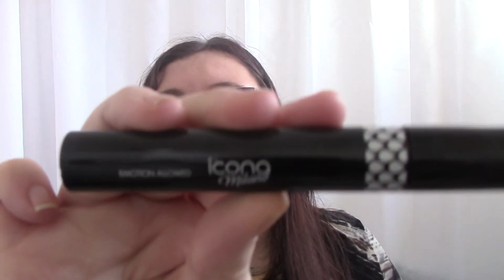With a creamy formula perfect for building extreme volume, this mascara is cruelty-free, smudge, water and humidity resistant. Full size, £15. And this is 10ml, so this is definitely full size. I think I've had this before, but I don't know if I've tried it yet. So, full size mascara.